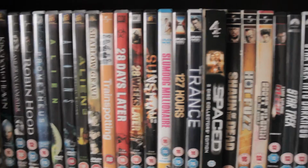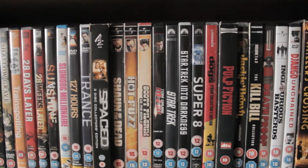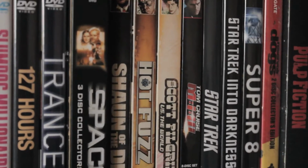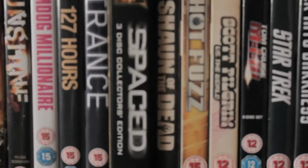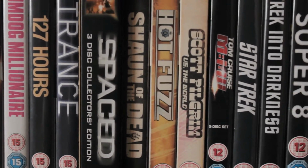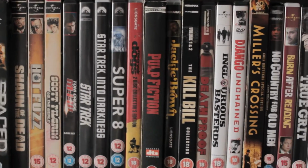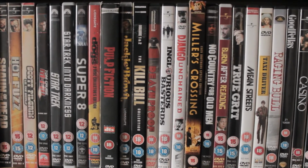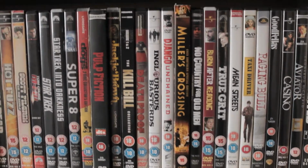Danny Boyle films, some of his films, well, most of his films I think. Edgar Wright films, well, pretty much all of Edgar Wright films, minus The World's End, well, including Spaced, because that's an excellent sitcom, and I thought it's very much Edgar Wright, so put that with them. Some J.J. Abrams films, minus Star Wars. Quentin Tarantino, I think that's all of his films actually.